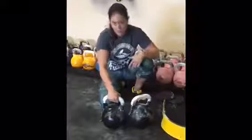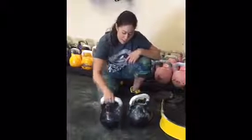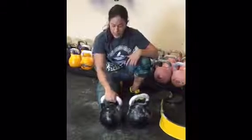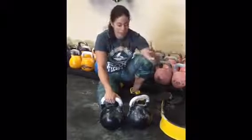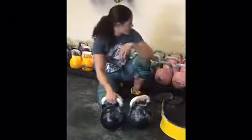Which honestly isn't terrible considering the way that they're designed. The biggest thing about them is that they are evenly weighted. So I really did not notice a difference between swinging the adjustable bell versus swinging just your traditional style kettlebell.